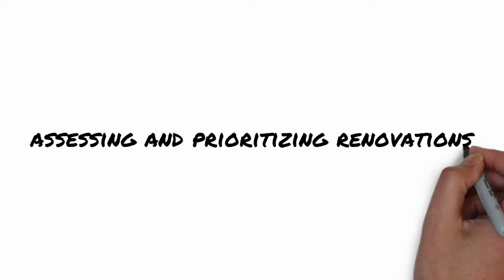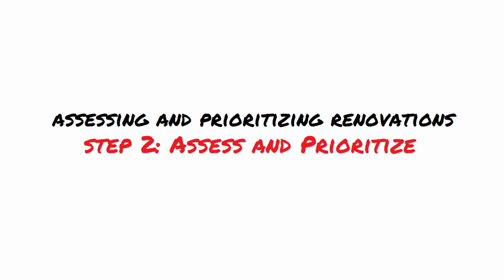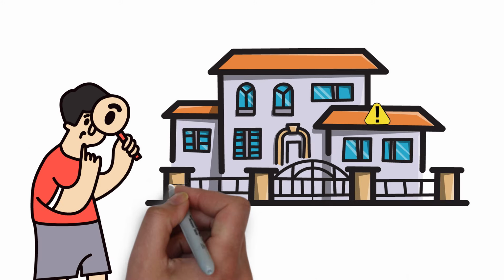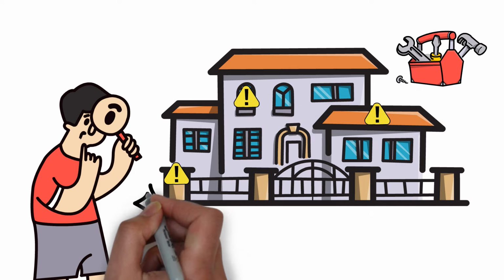Assessing and prioritizing renovations. Step 2. Assess and prioritize. Conduct a thorough property inspection. Identify which areas need immediate attention and which can wait. Prioritize structural over cosmetic renovations.